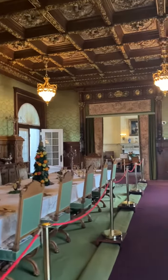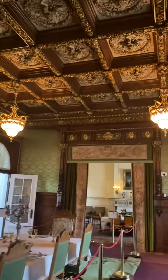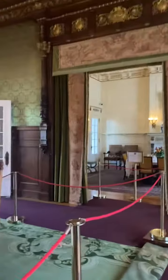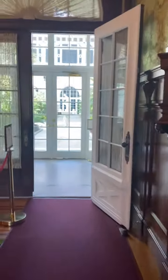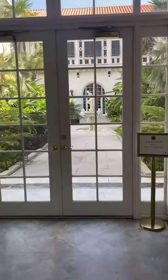We're here in the Flagler Museum. This is a formal dining room. Check that ceiling out. It's crazy. Chandeliers. As you come down through here, it goes out to this courtyard, and this courtyard is fantastic. So let's just go through here real quick and take a glance at this.